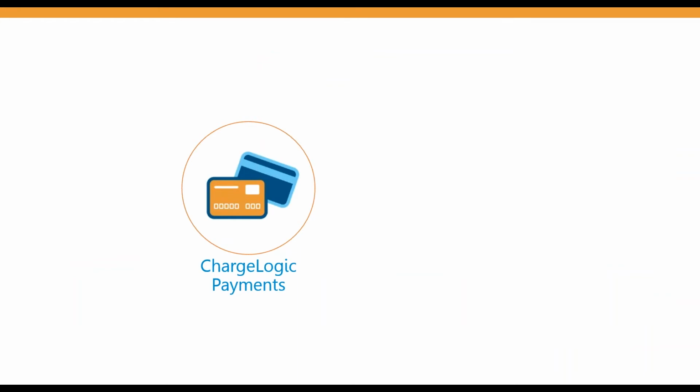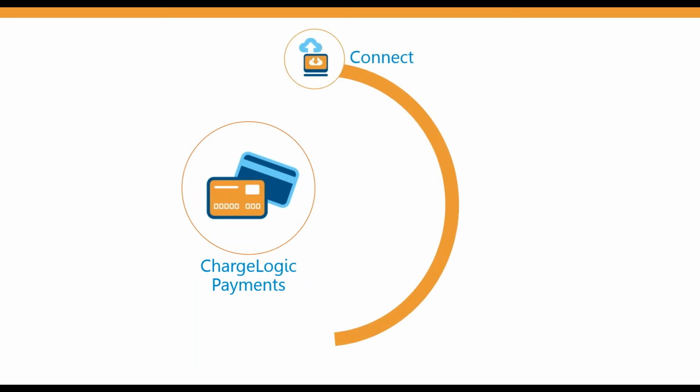So we're going to start by taking a quick look at what solutions we have available, and then we will focus in on some of them specifically. Chargelogic Payments, some of you might be familiar with, is really at the core of everything we do. It's been the inspiration for all of our offerings. Not only is it a PCI validated solution, but it is seamlessly built inside of your Nav system, so it really gives you that true integration.